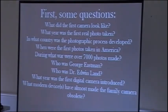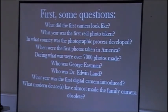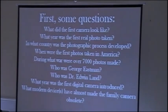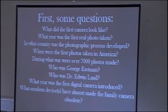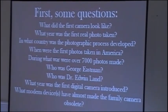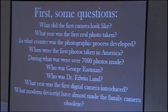First, we're going to start off with some questions. What did the first camera look like? Has anybody thought about that? What year was the first real photo taken? In what country was the photographic process developed? When were the first photos taken in America? During what war were over 7,000 photos made? Who was George Eastman? Who was Dr. Edwin Land? What year was the first digital camera introduced? And what modern devices have almost made the family camera obsolete? Probably everybody here knows that answer.